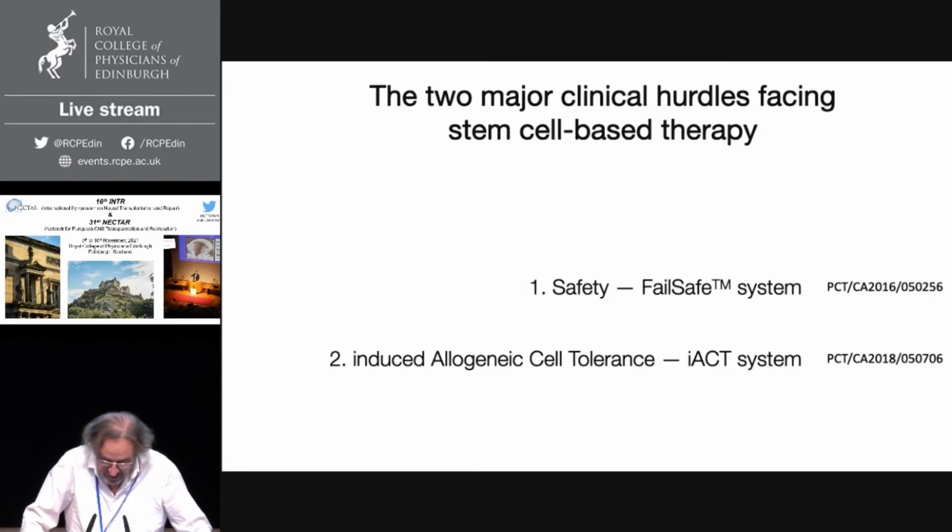About 7-8 years ago we started thinking translational and identified the two major hurdles that we thought had to be solved in order to move cell therapy into medicine. And these are safety. We have to make sure that we will not create harm by putting cells cultured in vitro into a human being. And also, we've heard a lot up to now about how important it is to develop something which will allow us to use allogeneic cells to treat disease. So these are the two things that I'm going to talk about.